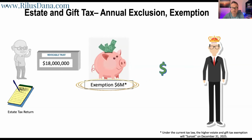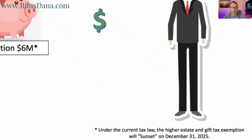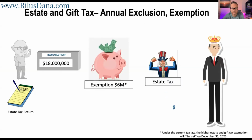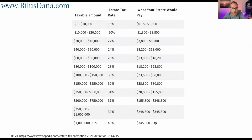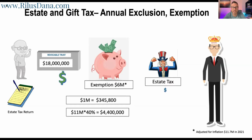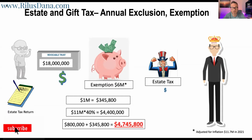All right, so if the estate is $18 million, and there is only 6 million of exemption. So currently, the current estate tax exemption is set to sunset in 2025. So the exemption then will be around $6 million. So what that would look like. The tax table currently, the first million is $345,800, and then it's 40% for everything above that. So at 18 million with the $6 million exemption, there's the first million, 345, and then that would be $11 million at 40%, which is 4.4 million, making a total just under 5 million, 4.745 would be the estate tax bill in this scenario.